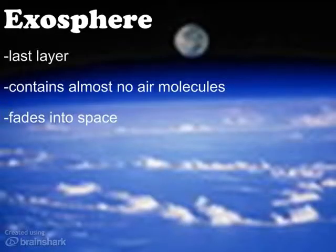The last layer is the exosphere. This layer has practically no air molecules, and it really just sort of fades into space. And this is why some places or scientists don't recognize this as a separate layer. You might see in some worksheets we do or videos we watch that people say the thermosphere is the top layer, because really the exosphere just kind of fades or blends into space. There's not much happening here.